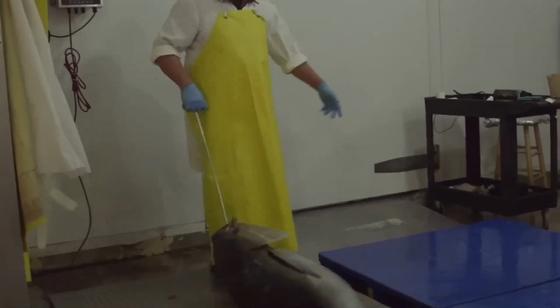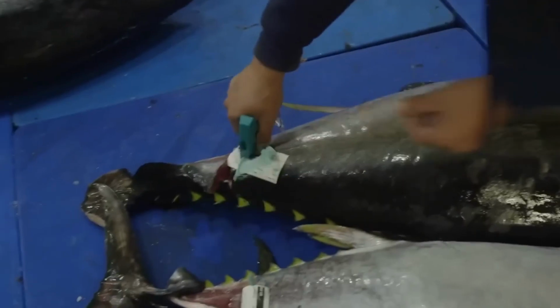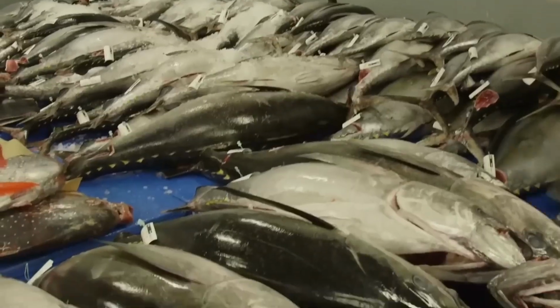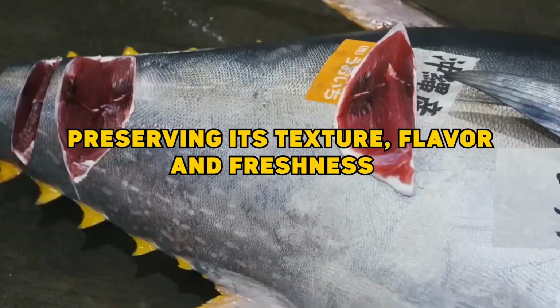Maintaining the cold chain is paramount, as even the slightest deviation in temperature can have profound consequences on the quality and shelf life of the tuna. Throughout the transportation process, stringent monitoring and temperature controls are implemented, ensuring that the tuna remains at the optimal chilled temperature, preserving its texture, flavor, and freshness.